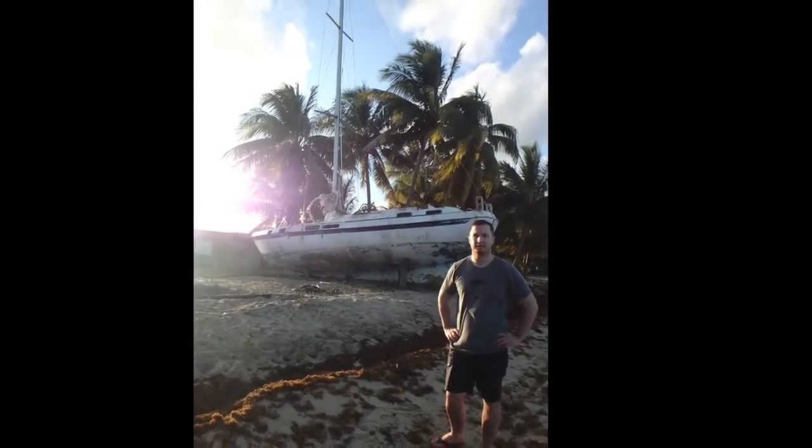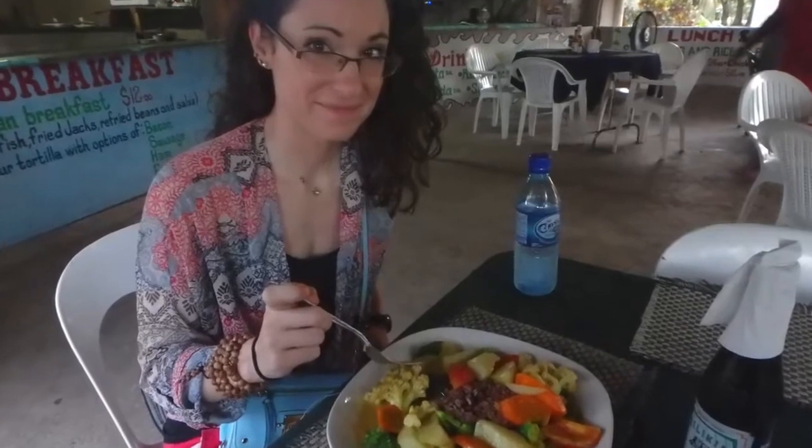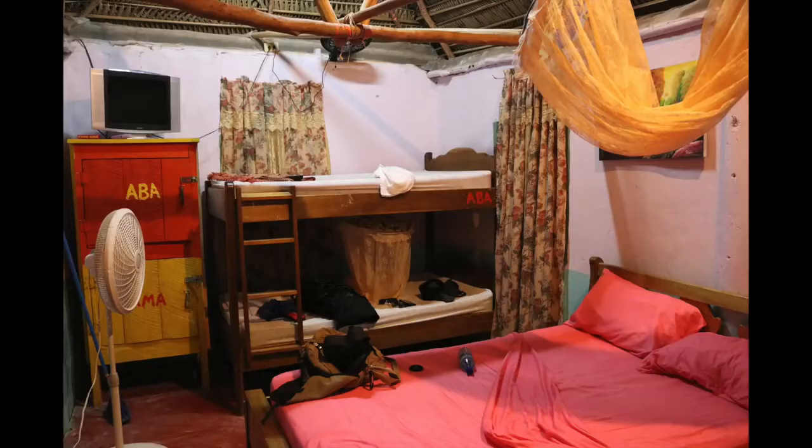After some time walking around and exploring the beach, we headed toward the center of town to grab some dinner at Tina's Kitchen, which ended up being one of our favorite spots while we were in Hopkins. And we finally headed back toward the room to get some much needed sleep.